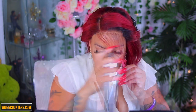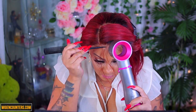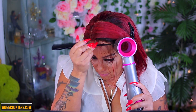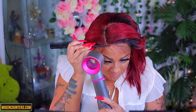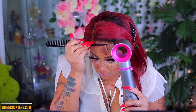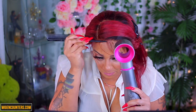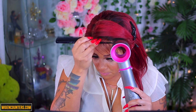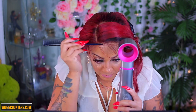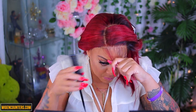And now here what I'm doing is I've just taken that hairspray and I sprayed in between the part that I created so that way I can adhere the unit. Now you don't have to do this if you don't want to because it is a 4x4. But I would say make sure that it's laying flat so that it's not noticeable as a wig. But for me, I'm so used to doing one particular thing that I just feel like adhering it down is easy for me.